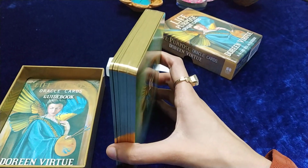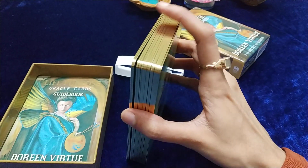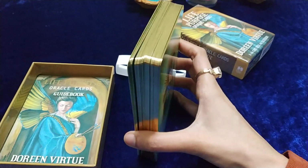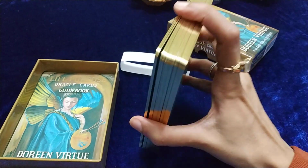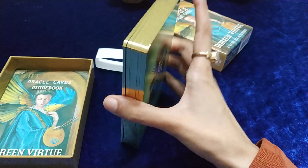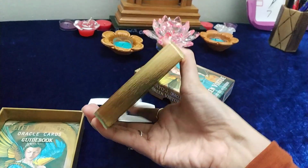I don't know about you, but every time I receive a deck and it's just some pale, ugly color on the sides, it loses its appeal to me, right? So yeah, this is very beautiful. Some sort of interesting work has to go on the edges. So this I love. Thank you, Doreen Virtue, for giving us the beautiful golden edging, which completes the look of this deck. I love that.